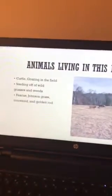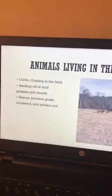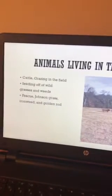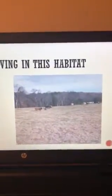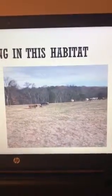One thing, as I mentioned earlier, we've got cattle grazing in the field. So they're going to mostly be feeding off in the summer your wild grasses and weeds. So your fescue, Johnson grass, and they will eat ironweed and goldenrod. They do not like to, but if that's all that is available to them, they will. And then of course they're going to be fed hay throughout the winter.